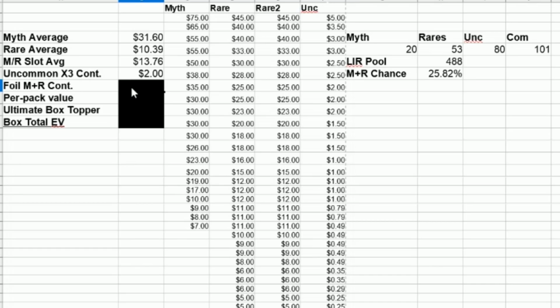But as a whole average, I actually ran the numbers once on an entire set. It took me like an hour. It's 1.4x. So that's what I used. So that contribution is $5 if you round. $5 is added to the pack by just the chance that it will be a mythic foil or rare.